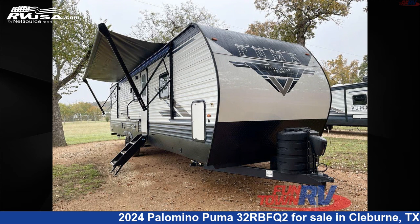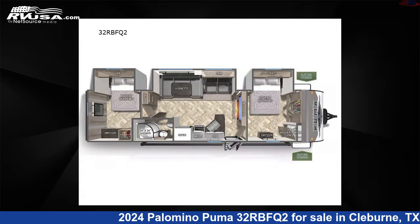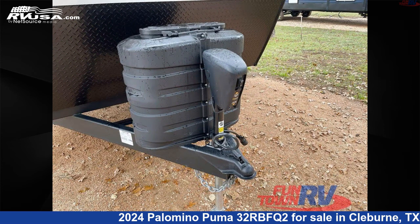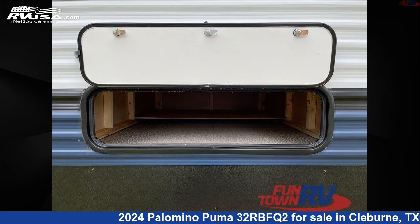This 2024 Palomino Puma 3.2 RBFQ2 is a travel trailer RV. It is located in Cleburne, Texas, 76031 and is offered for sale by Funtown RV, Cleburne.